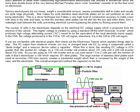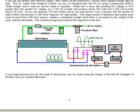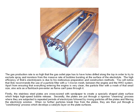A very high precision box for this style of electrolyzer can be made using the design of the late Ed Holgate of Florida, if you, and only if you are a skilled fabricator. This is Bob Boyce's design as built by Ed. It is a substantial box, in this case made of a transparent material, and the two side plates are slotted. They're slotted with such tiny indentations that they don't really show in this photograph. But there is one plate at the end installed so you can see how they fit into the sides and base of the box.